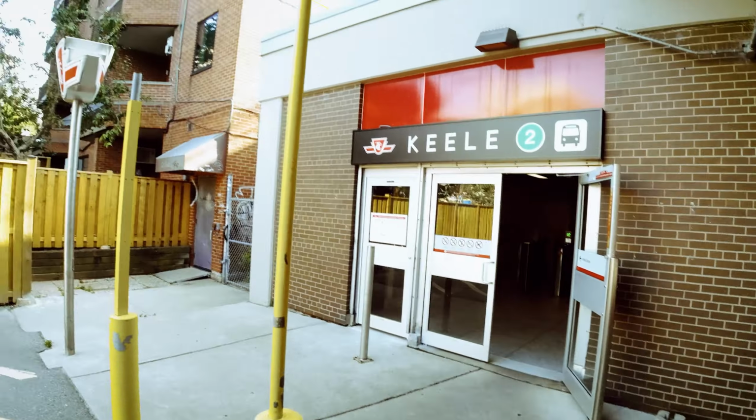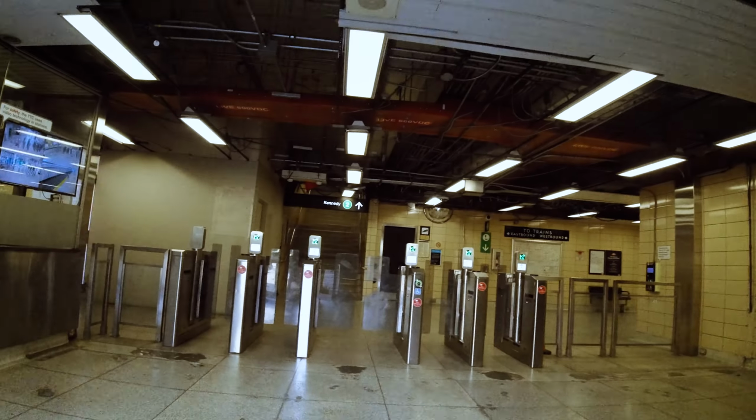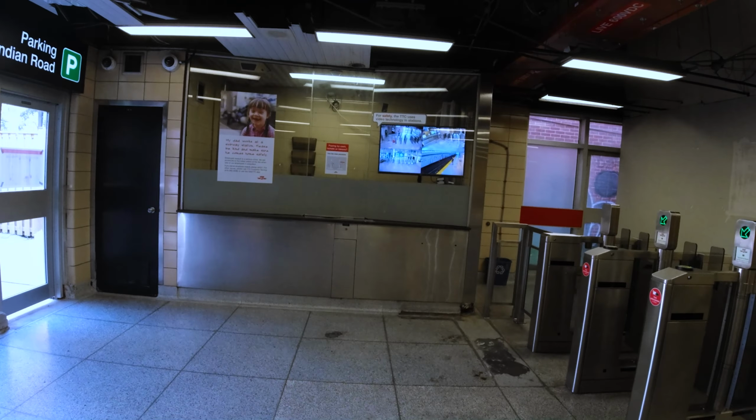All right, that's the entrance. Right next to this building, there's a parking lot here. It's actually good that there's a parking lot here. You can leave your bicycles here, but I don't think they'll last that long. All right, let's see if we can get in. I don't think anybody's at that gate.